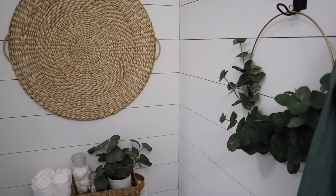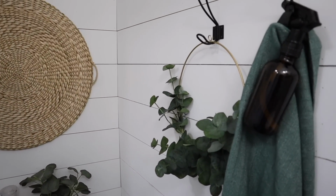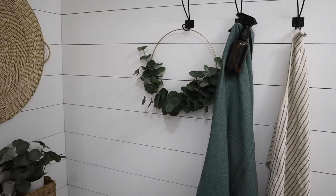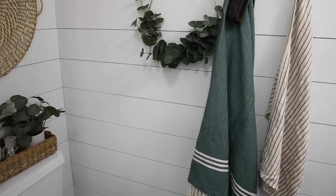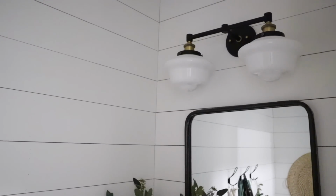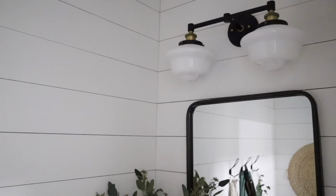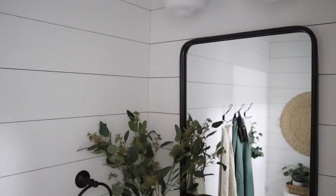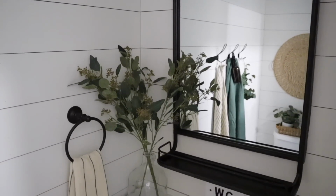Now, most of the decor hanging on the walls here is from Target. A lot of these pieces are also from our shop, and the little hooks that you see there are from Amazon. We have those in our entryway as well, and we love them. They're so functional for being able to hang your coats or just hang decor on them. Our light fixture in this space and the pharmacy mirror are both from Amazon, as well as the little glass jug that I have featuring these beautiful stems from Target.